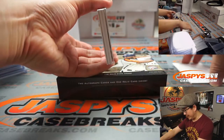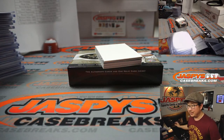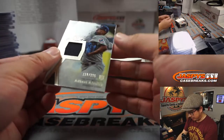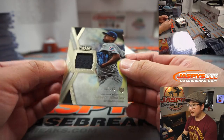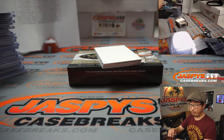All right, the final one has a patch auto, an extra relic in the middle. Looks like a good box here. Relics first in the middle. We got Albert Alzolay, rookie relic to 395 for Ed and the Cubs.